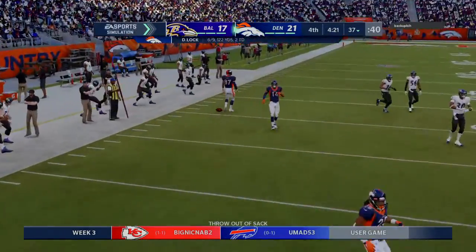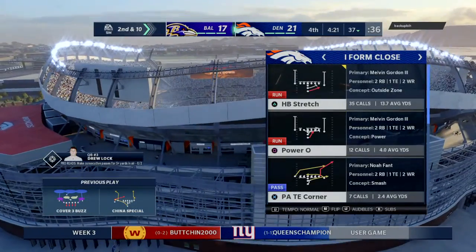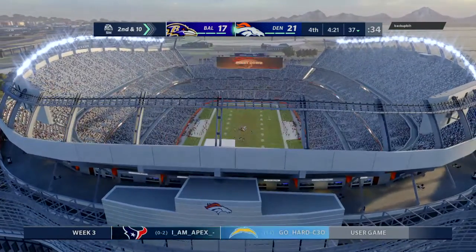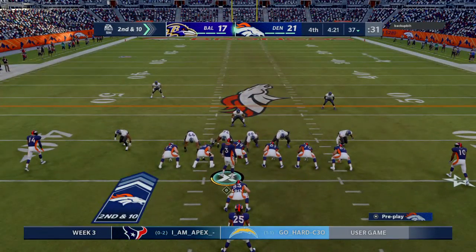Steps away to his left. Oh, the ball comes out on the hit, but they'll say it's incomplete. Certainly appeared to take away his first read, and by the time he tried to look elsewhere and find an open target, the coverage was too good. That one falls incomplete.